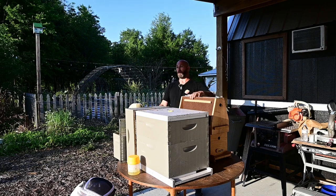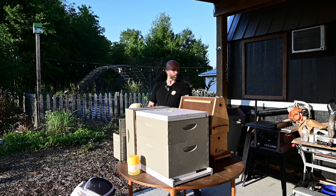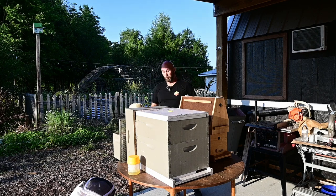This is one of our nuc colonies that I grabbed out of one of our bee yards on the way here. So afterwards, we'll see if we can find the queen and then point out some drones so you can see their big bug eyes. They're pretty cute.